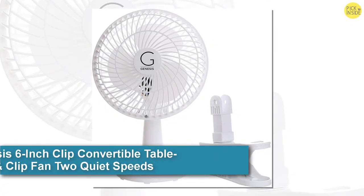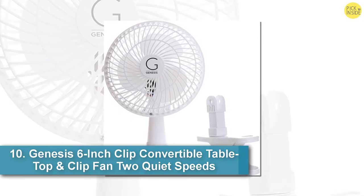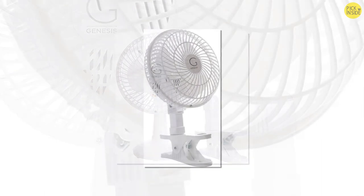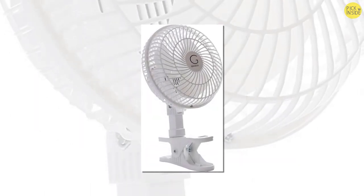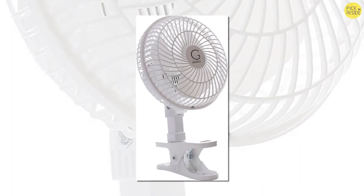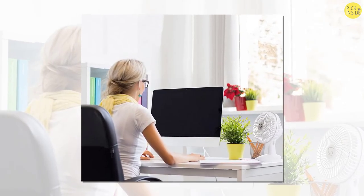Genesis 6-inch clip convertible tabletop and clip fan. This small convenient clip-on option is a favorite among reviewers looking for a versatile fan that can easily be mounted to a ledge or cubicle wall. And many commenters agree that it works well despite its compact size, as one reviewer writes, "Airflow is great, and I actually have to turn it off after just a few minutes, because I'm already cold."